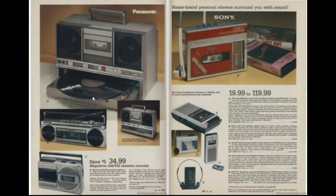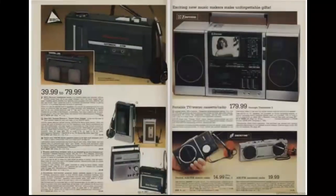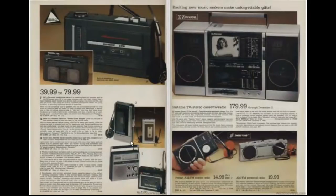Wow, that is cool. Look at how the turntable pulls out from there. That's a Panasonic. Got an old Sony Walkman right there with a Pat Benatar tape. Has a radio in there as well. Oh yeah, I remember stuff like this. Boom boxes with built-in televisions.